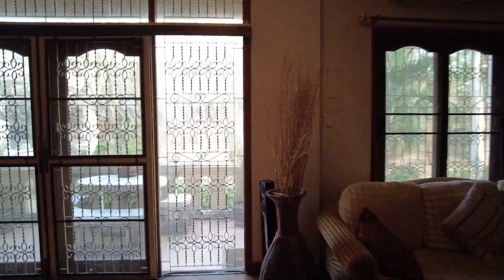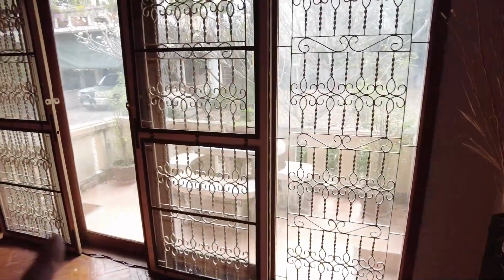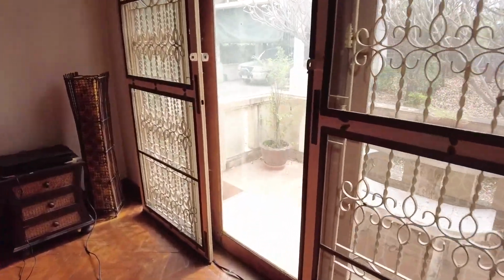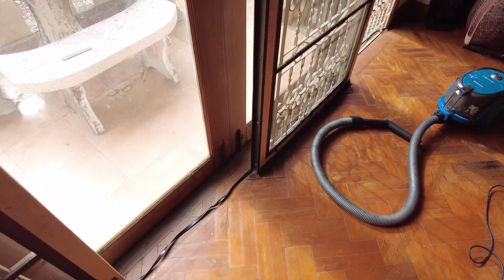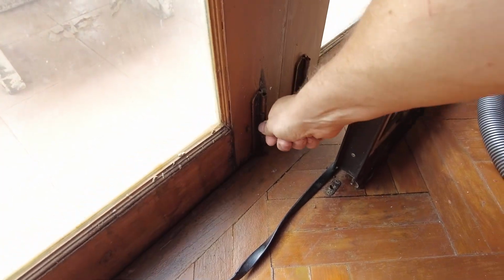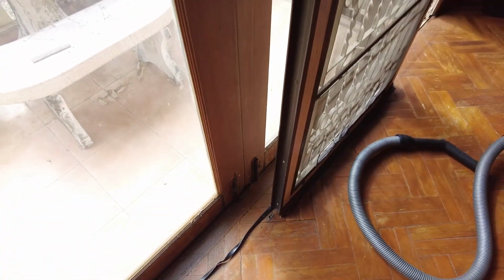Some more gym stuff's turning up tomorrow. But yes, these doors haven't been used for donkey's years. We use the other terrace most of the time. And the wood is damaged now. The rain hits these doors and the sunshine. And in the hot season, the wood, what's the word? Shrinks.